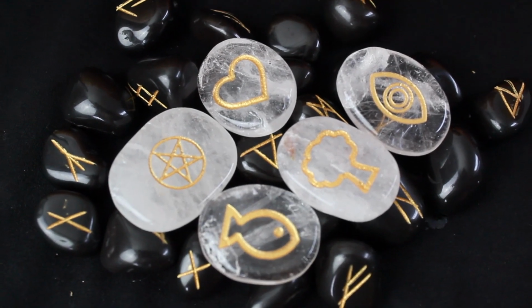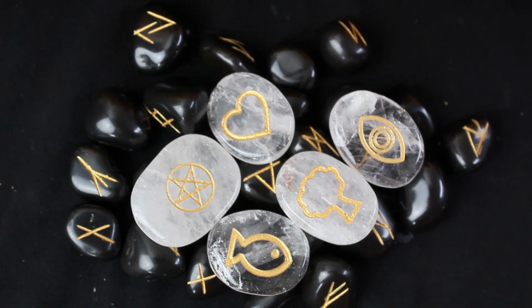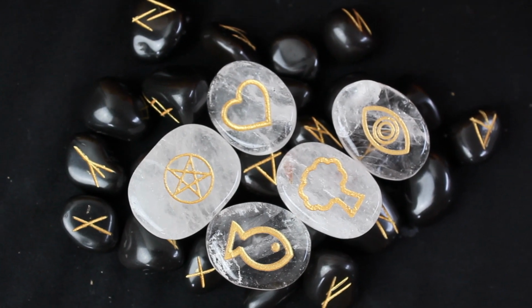We got some nice rune stones a couple of boxes ago, which were black tourmaline or onyx or something. Can't remember what they're made of, but they were engraved with this same gold infill. So they'll look quite pretty sort of together. I think they're very aesthetically pleasing. So let's pop them back in their pouch. Okay, what have we got next?